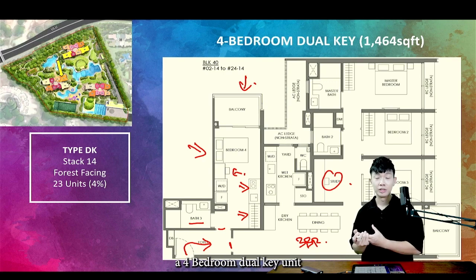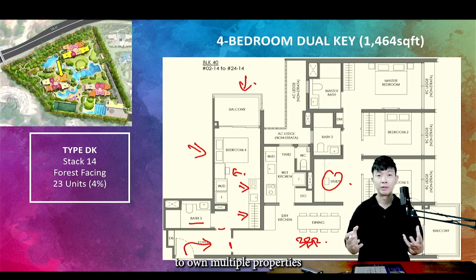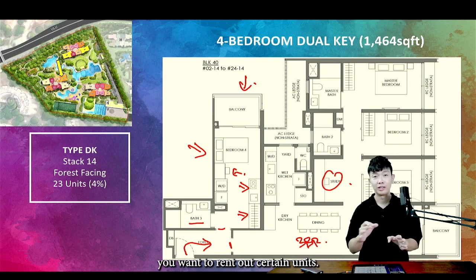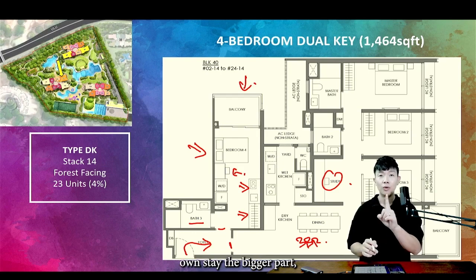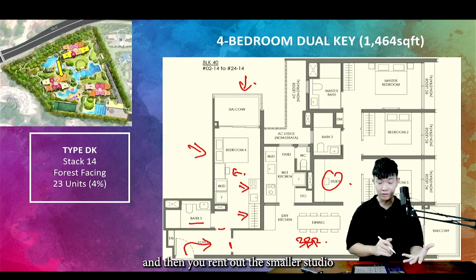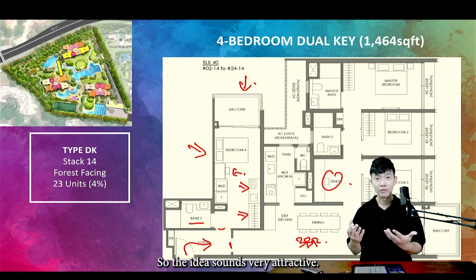to buy a 4-bedroom dual key unit, because dual key came about when ABSD was introduced. So last time, many people wanted to own multiple properties because you want to have own stay, you want to rent out certain units. Dual key offers you the option of buying just one single unit, own stay the bigger part, and then you rent out the smaller studio for passive income to help you offset your mortgage. So the idea sounds very attractive.